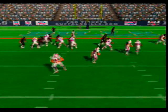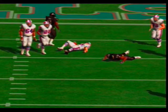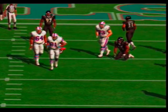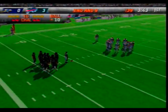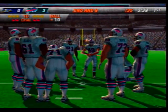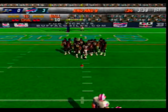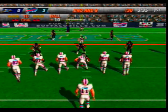A little misdirection. And that's now three tackles for him in this game. Martin gets the call on the counter. Short gain, about a yard. They need 10 for the touchdown. Ball on the 10-yard line.